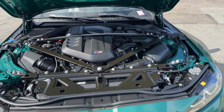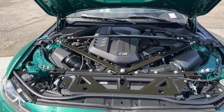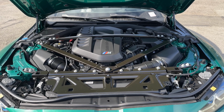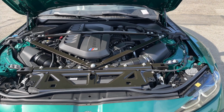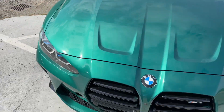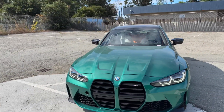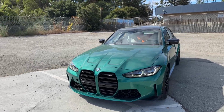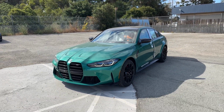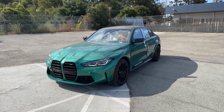Underneath the hood here is the S58 3-liter twin turbo engine, 473 horsepower and 406 pound-feet of torque. All right, back up over here. You take in Isle of Man Green, the launch spec, if you will, for the G80.